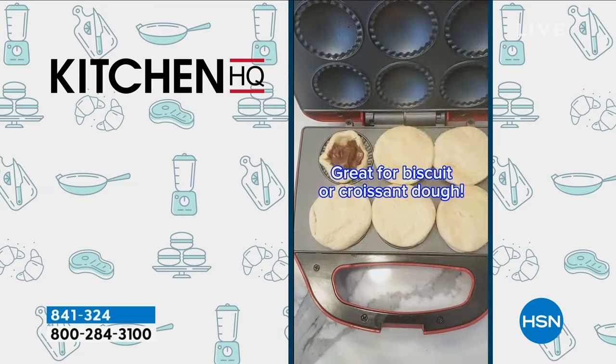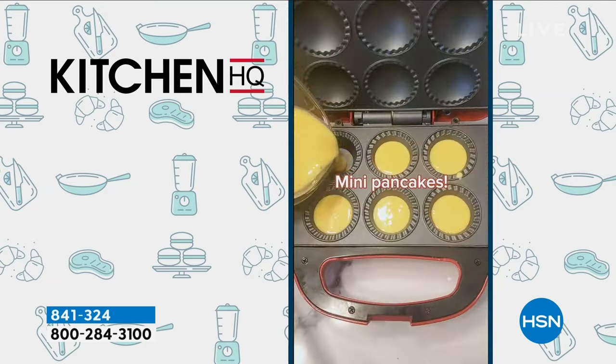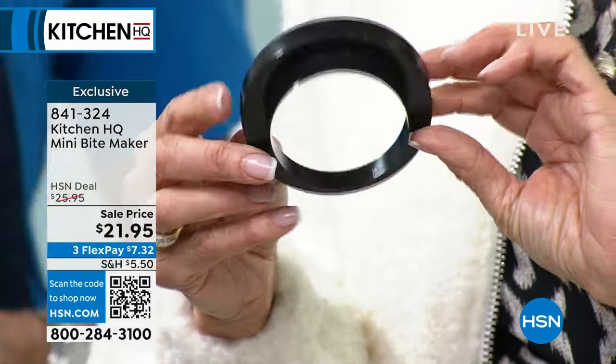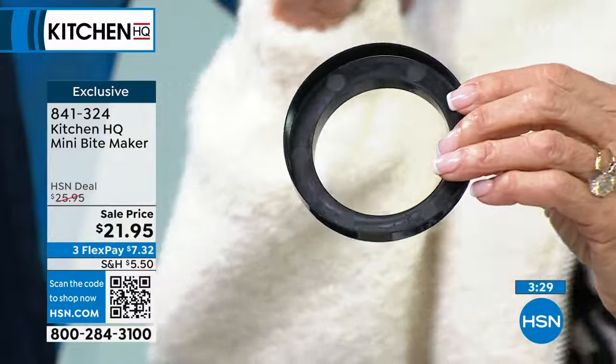Put a little chocolate hazelnut spread in the center. Delicious. Again, powdered sugar. Mini pancakes I've made. Oh, my goodness. Put a little pancake batter in there. So there's the cutter. That's the cutter. You need that. You can see, obviously, for the base and then also for the top. Yep. So I can pretty much do anything, right?